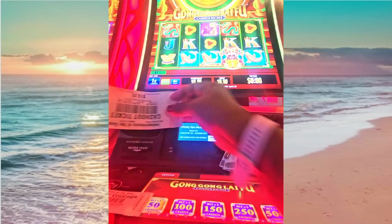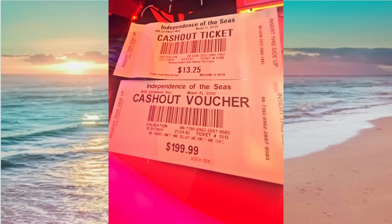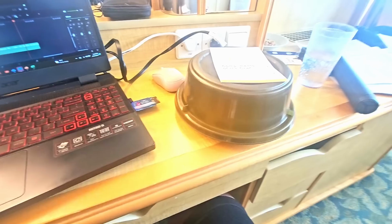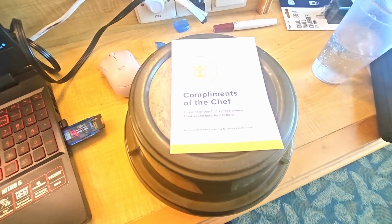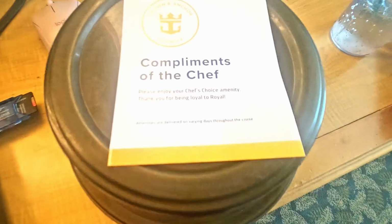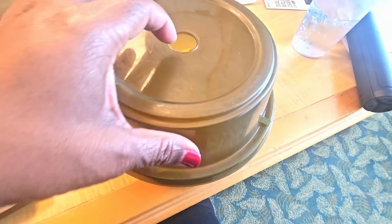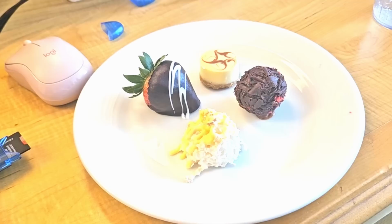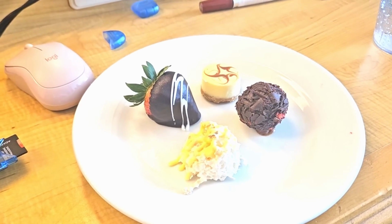All right, so from $30 in casino comps to $13.24 so far. I don't know what this is for, but room service just brought me some compliments of the chef. I asked her what it was for, and she just said compliments of the chef. We don't know why I got it, but this will be a nice little break for me. I'm gonna enjoy this.